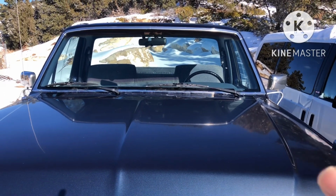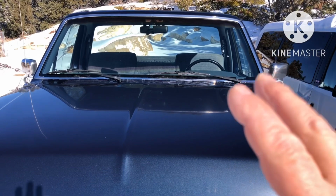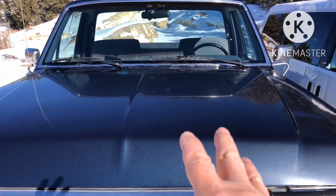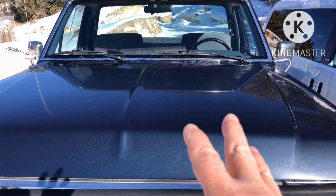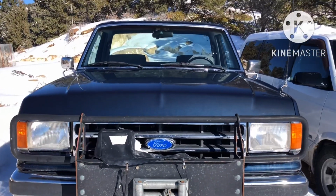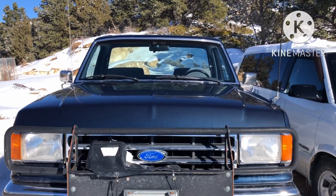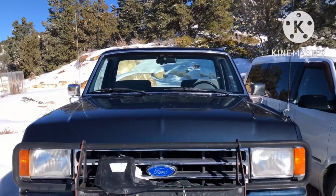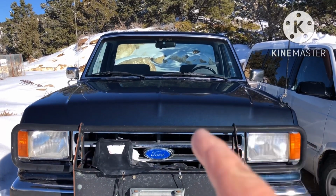The reason is you dust off your car and boom, it heats up right now. It'll even heat your engine in the sun before you start it. All right, so there's that. You want dark colors in the snow. See all the snow on this white? Dark colors. I'm telling you.